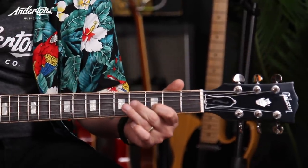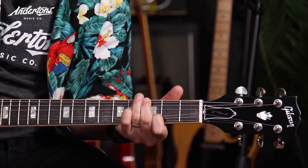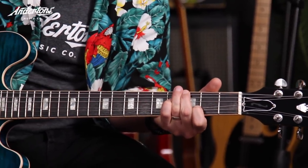They're probably set up with the Plek machine as well, so super consistent. How does it take the fuzz? Let's try it. Let's hear this one with some.